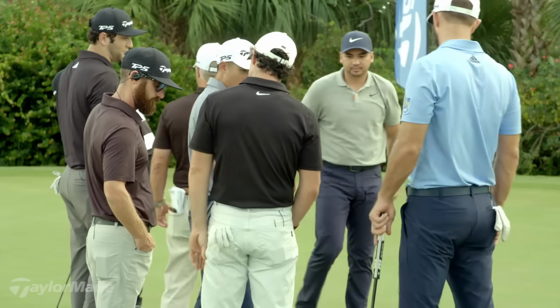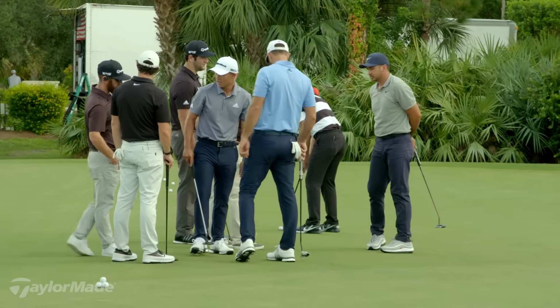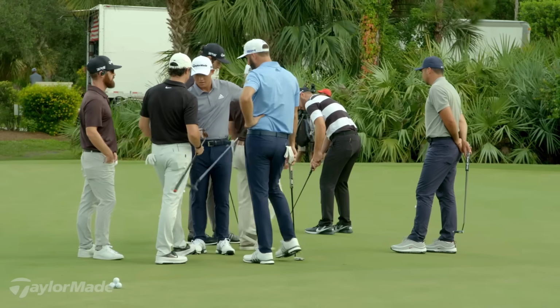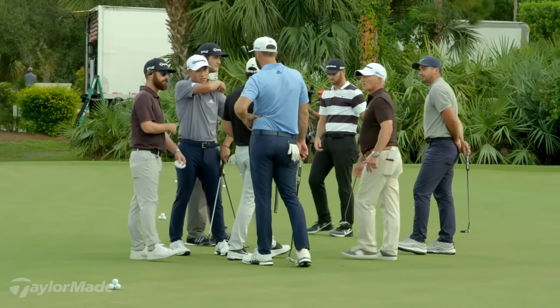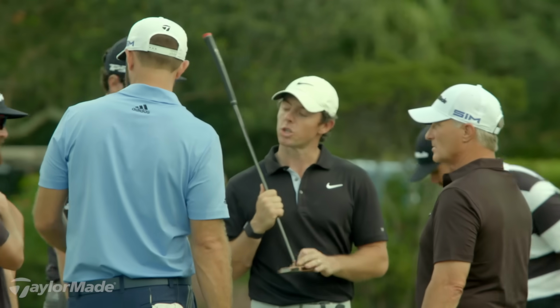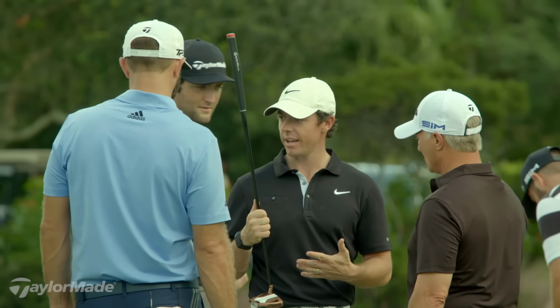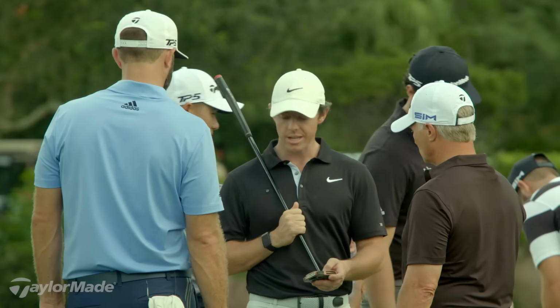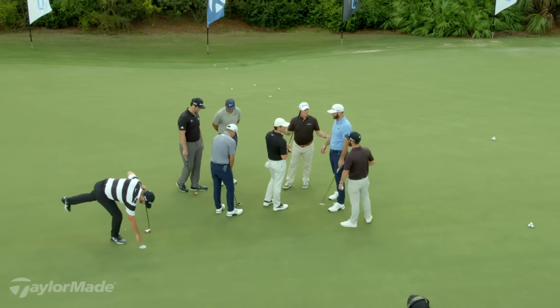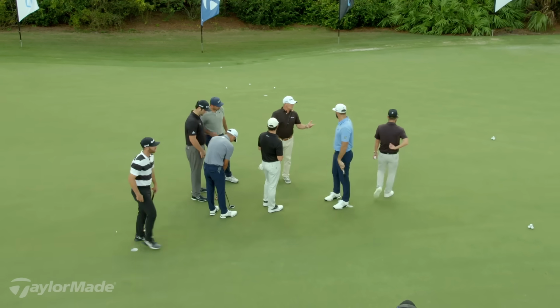I think the conversation is about Spider putters. Most of our guys are in Spider. Some are no line, some are with line. For me, I've found it way easier to align properly with the line. So how would golfers find the right putter?